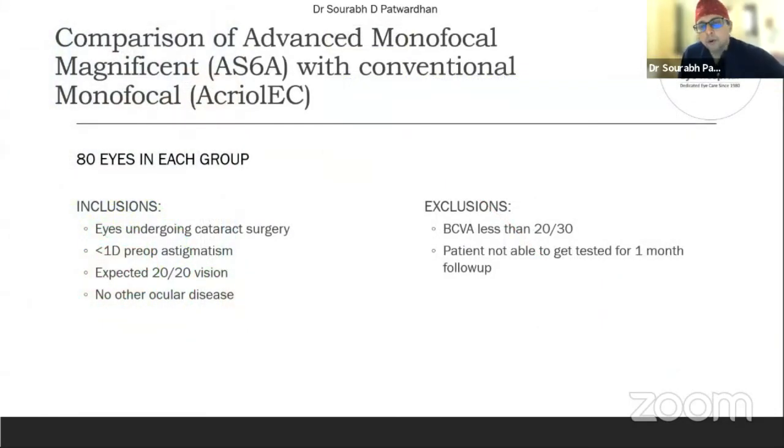So this IOL was launched around 1.5 years back. I had the opportunity to test these IOLs before its launch. And I studied this IOL versus the standard monofocal IOL of the Care Group. So the one arm included 80 eyes of the Magnificent IOL against 80 eyes of Acryol EC, which is their standard monofocal IOL. And these were the inclusion and exclusion criteria.